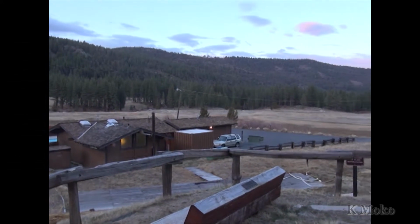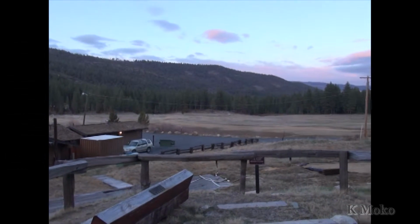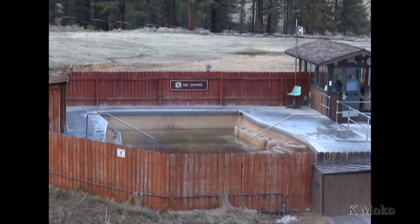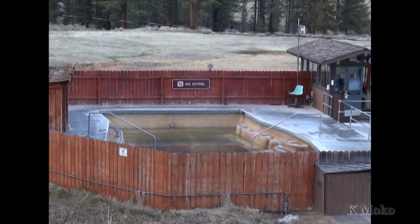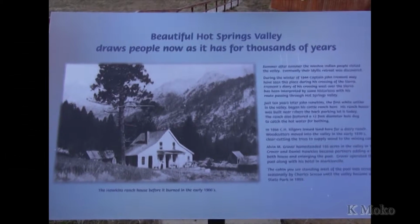They also change the water here every day. In the evening they start draining it, and overnight it fills with fresh water. The yellow-brown color of the pool is not very attractive. However, it's the natural color from the water.